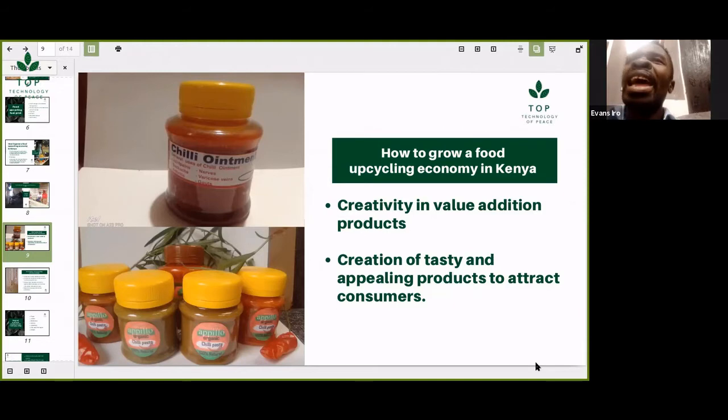What Eyal had told me once, everything, think about value addition. So with chili, I thought about value addition without adding anything. So what I did is I added salt, I added water, and how do you call it? The old fermentation process.